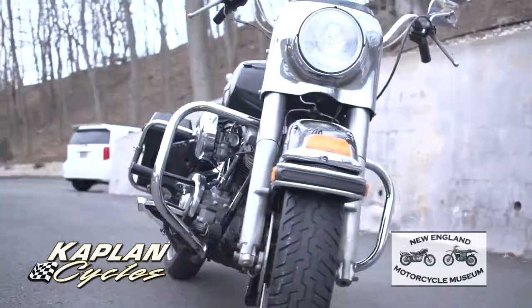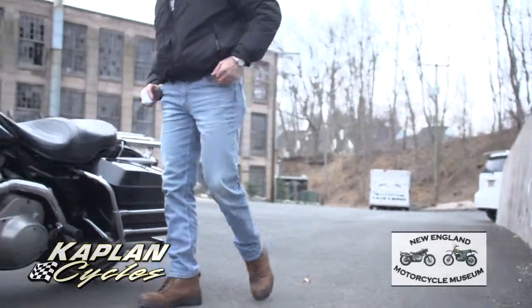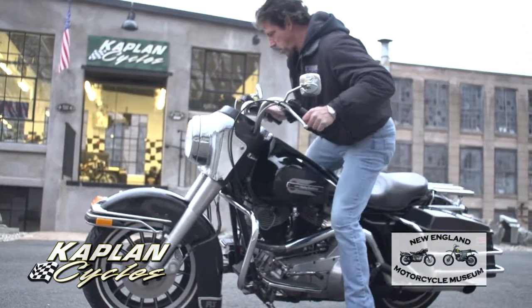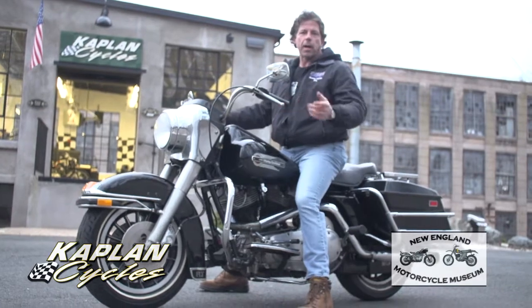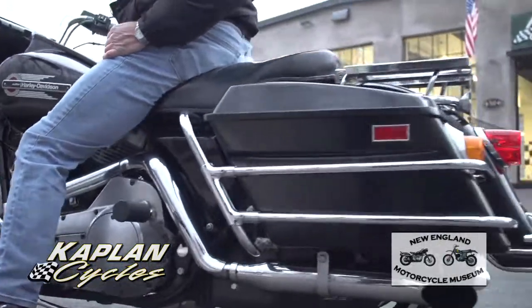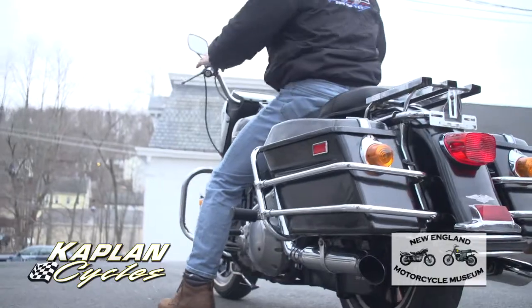Let me fire it up, give you a quick demo on it, and I'll bring it in, and we'll go over everything that has been done to the bike to get it road ready. Like to start, fires right up every time. Has a really nice exhaust note to it. Nice big growl exhaust note. Nice throaty sound, not too loud.